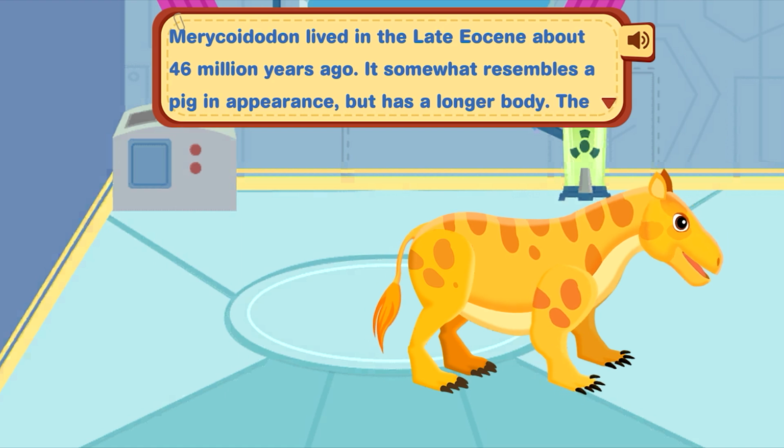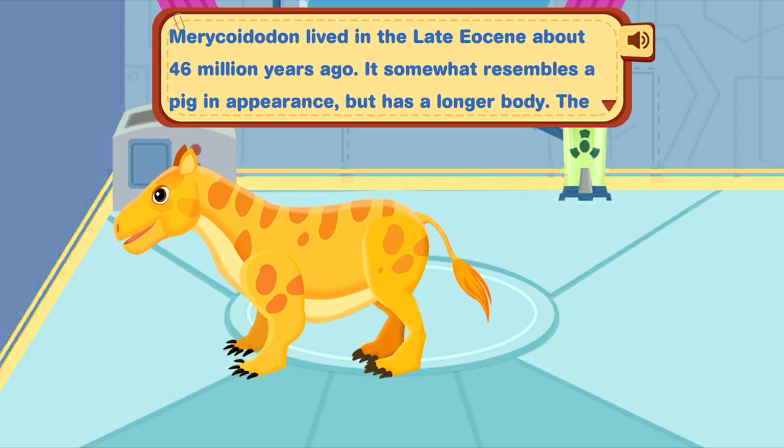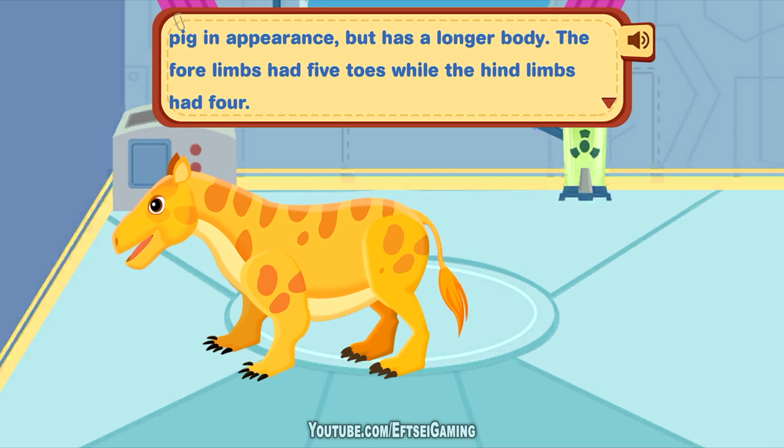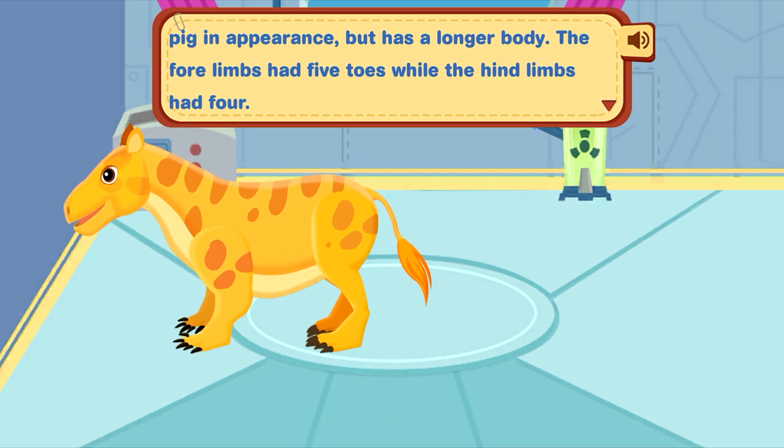Merycoidodon lived in the late Eocene about 46 million years ago. It somewhat resembles a pig in appearance, but has a longer body. The forelimbs have 5 toes, while the hind limbs have 4.